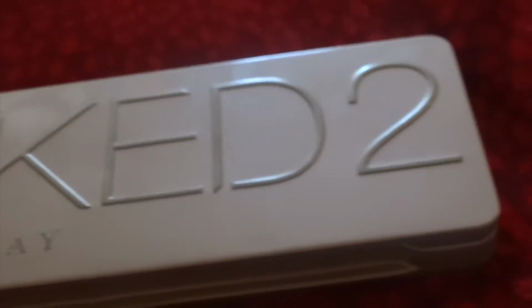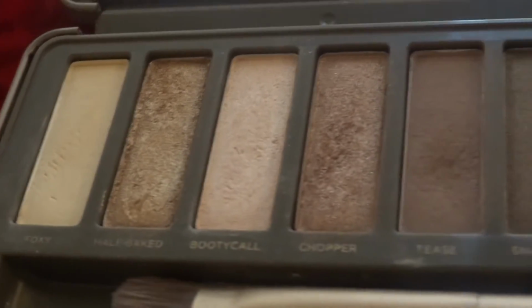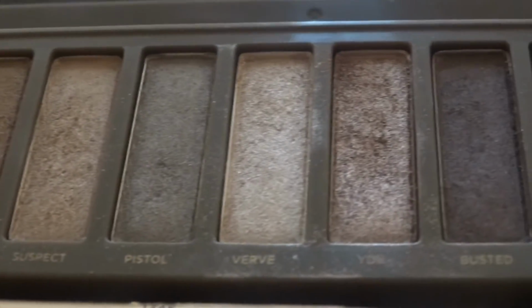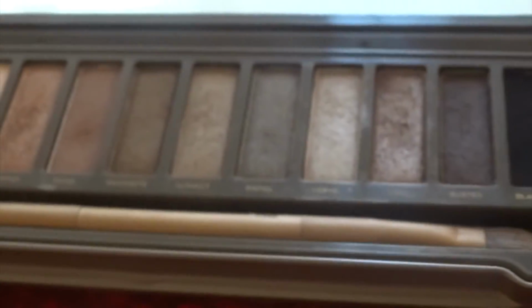The first one is the Naked 2 palette, and this was my first real eyeshadow palette, and the colors are beautiful. Here are the colors. I still have the brush intact. My favorite colors for right now are still Tease, Suspect, and YDK, and it's just a really good palette because it just has cool tones and light. And if you want to go for a natural look or you're going to a party or something, this is the perfect palette for you.